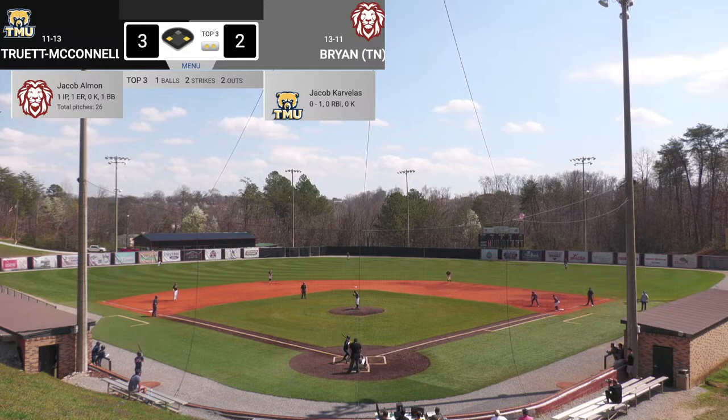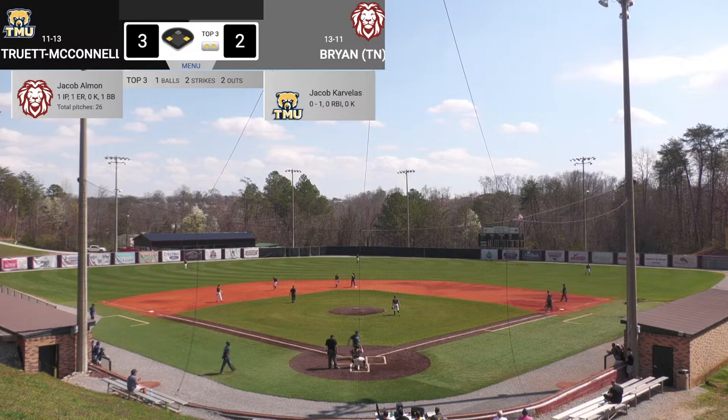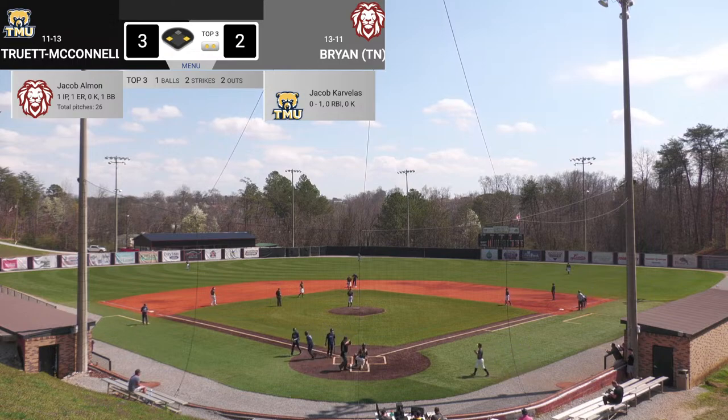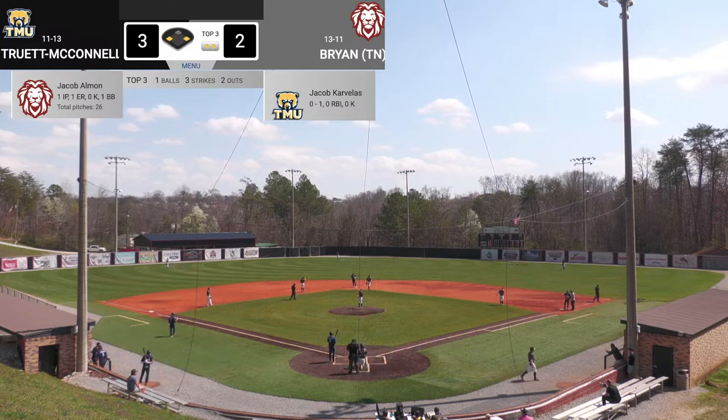Checks the runner at first. He's got a small lead there, looking to take off anytime. Here's a pitch. It's going to be a breaking ball. It's going to be chopped out there to the shortstop, Morton, who is not able to handle the ground ball. Kind of hesitated a little bit coming in to get it. And the Bears are going to score a run there. That's going to bring the score to 4-2 now.